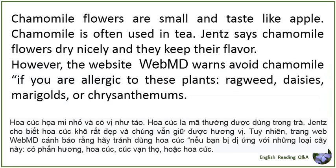Chamomile flowers are small and taste like apple. Chamomile is often used in tea. Jentz says chamomile flowers dry nicely, and they keep their flavor. However, the website WebMD warns, avoid chamomile if you are allergic to these plants: ragweed, daisies, marigolds, or chrysanthemums.